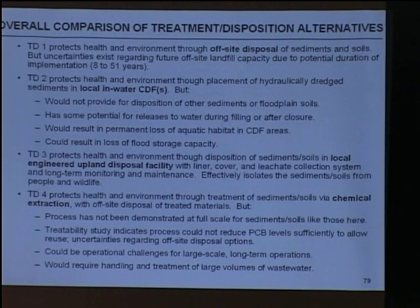You have the potential for releases during and after filling, and it could create a problem with flood storage capacity. TD3 protects health and the environment through disposition of the material in a local engineered landfill with a liner cover and leachate collection system, similar to what you would see for TD1. It effectively isolates the sediments and soils from people and wildlife.